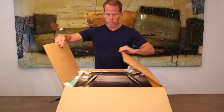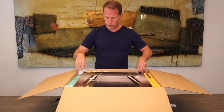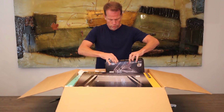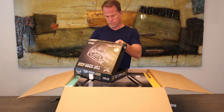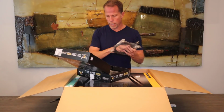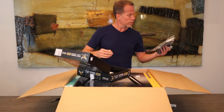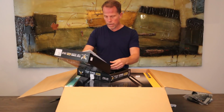We'll open up the box here. There's lots of popcorn, not the kind that you enjoy eating, but packing popcorn. So, got a few boxes in here. This one has all the cords and that sort of thing. Looks like an HDMI cable, power cord. I don't know what those things are. They're probably things for where the memory cards get inserted in the back of the machine.